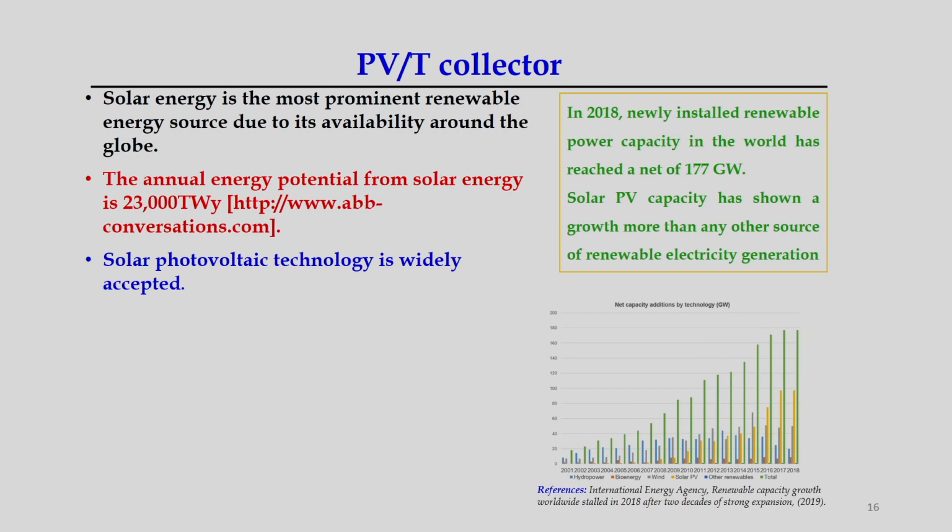Solar energy is the most prominent renewable energy source due to its availability around the globe, which is clearly understood by now. The annual energy potential from solar energy is about 23,000 terawatt yearly. Okay? And solar photovoltaic technology is widely accepted everywhere. In this figure, we can see the rise in solar photovoltaic energy generation with time. You can see here, it is huge. In 2008, about 177 gigawatt of energy was already produced by solar energy.